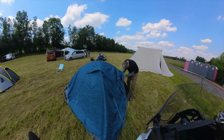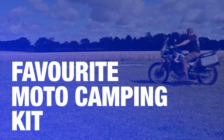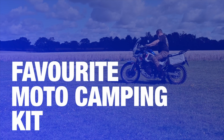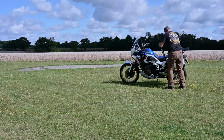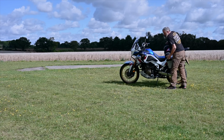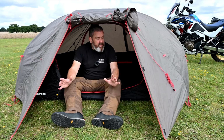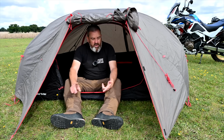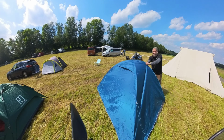Now, if you're a regular viewer or you've seen my camping setup video, you will notice this is a different tent. I didn't take my Lone Rider ADV tent. Nothing wrong with the tent per se, but I just find it is a little bit low. There's not a lot of headroom in it, and I wanted something that I could sit upright in quite easily or even kneel in to get changed, and this tent did the job.